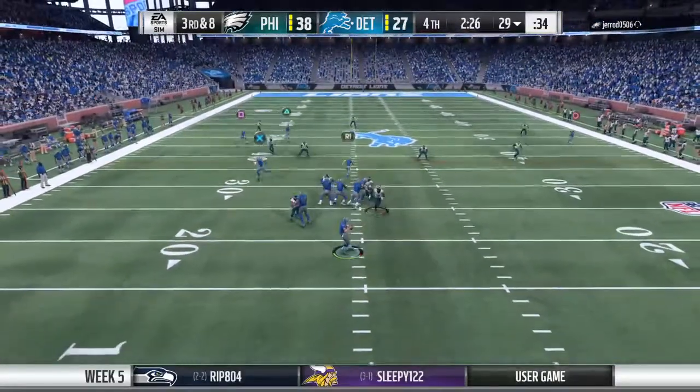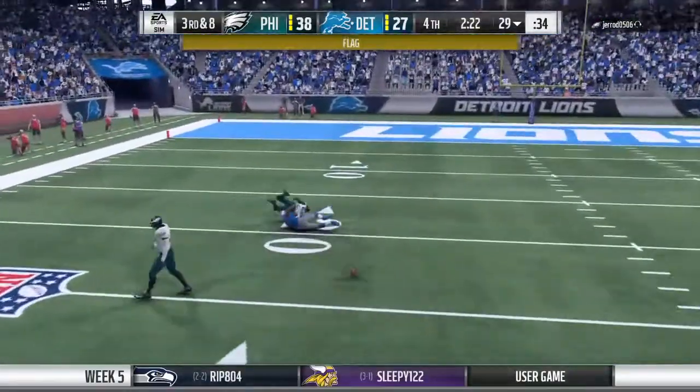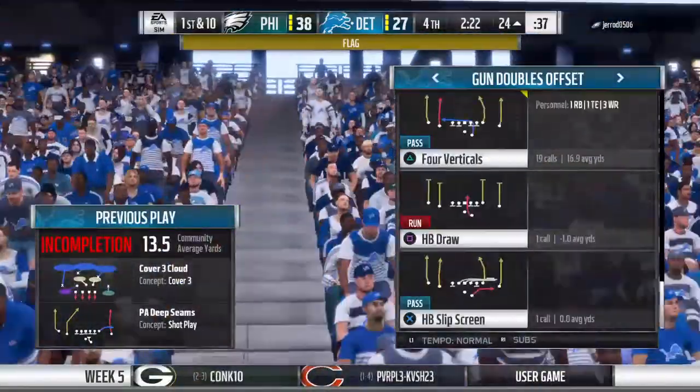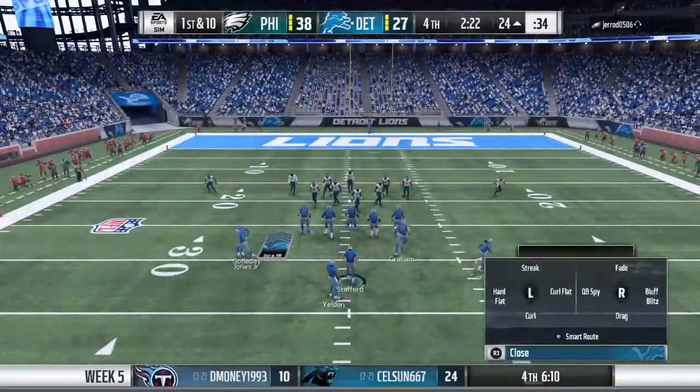Throwing on third down, Stafford. Throwing deep for Galladay. And that's going to wind up incomplete. However, we do have a flag down. Let's check in with our referee. First down and 10 now for the offensive group.